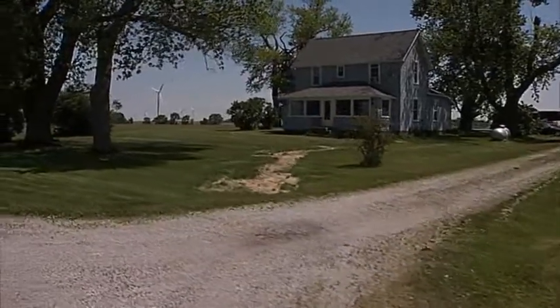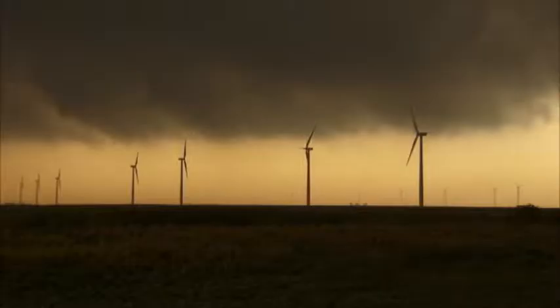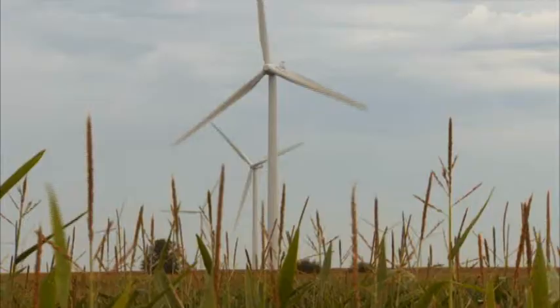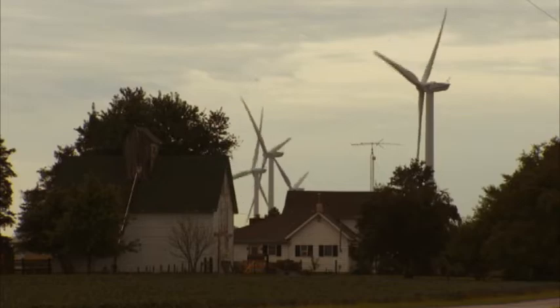Right now, the wind farm can produce power for about 60,000 homes. One wind turbine doesn't make a wind farm, but hundreds of them do. And in this part of Indiana, we have hundreds of wind turbines generating tremendous amounts of electricity. When this project is finished, Indiana will be home to the largest wind farm east of the Mississippi River and will be capable of adding electricity to the grid at a rate of 400 megawatts, about 15% of what the whole state of Indiana needs.